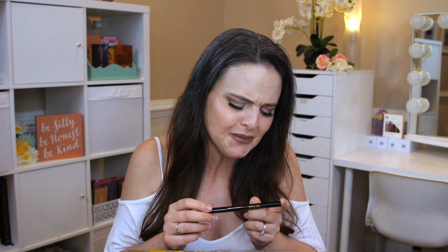I remember using this when it first came out and really, really loving it. I'm not really sure what's happening here with this, to be completely honest. Okay, let's just talk about what it is. So it is a black liquid eyeliner.